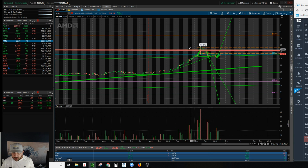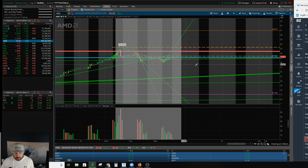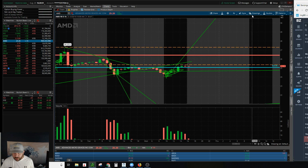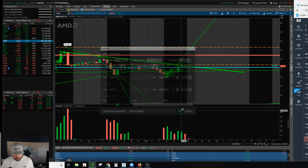This line's coming down over the top of us, and we want to get above 26.30s. You really want to leave 26.40s behind. And then to really clear the last high that we made, 27.30, I've got that marked out. So, currently AMD is still kind of hanging tough, surprisingly. I think it's surprising a lot of people, and everyone wants to call the top on this and buy puts or short it.